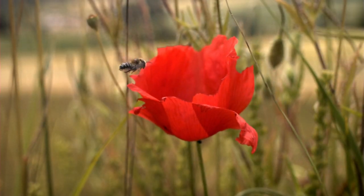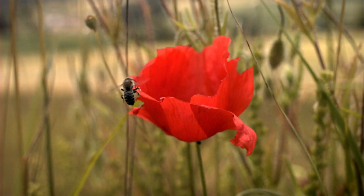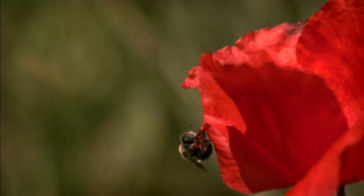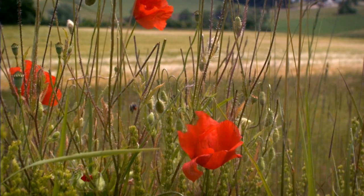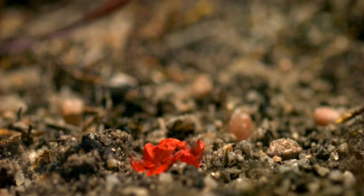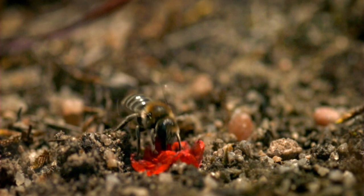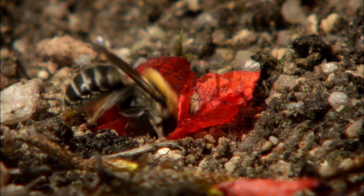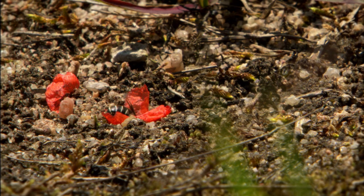This visitor is an extremely rare insect, the poppy mason bee. She searches for particular poppy blossoms and cuts fingernail-sized pieces out of them. Back in her brood cell, she unrolls the small ball of petals and works them into the wall lining. And so a nursery in red velvet emerges.